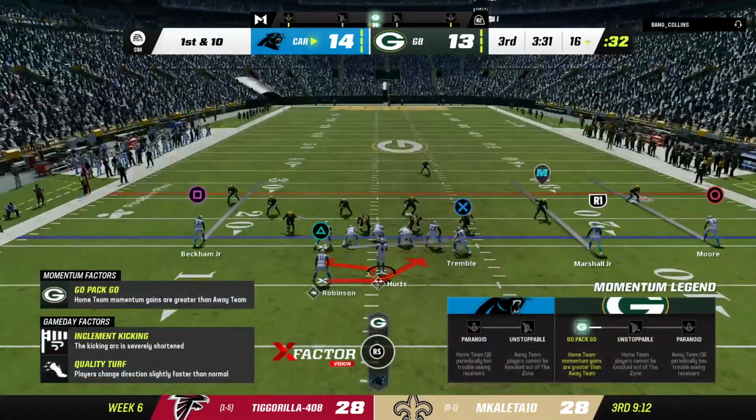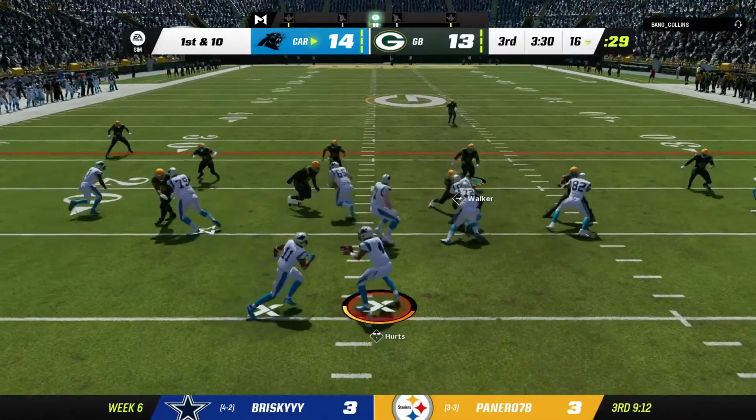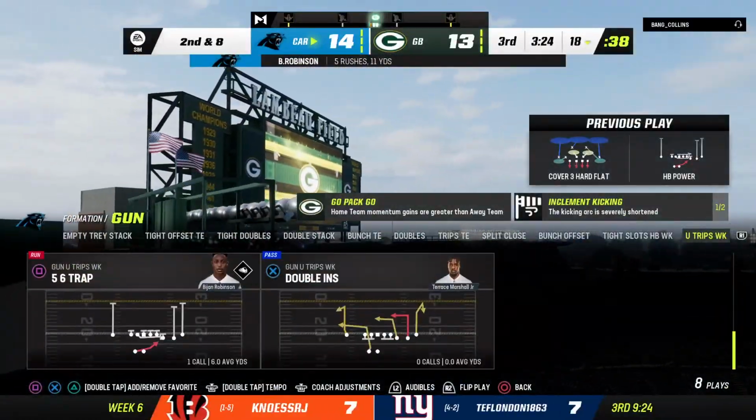The Panthers are out there and ready to begin their next drive. As this offense takes the field against CD, remember last drive they were moving the football, but then they threw that costly interception, so we'll see if they can right the ship here on this drive.